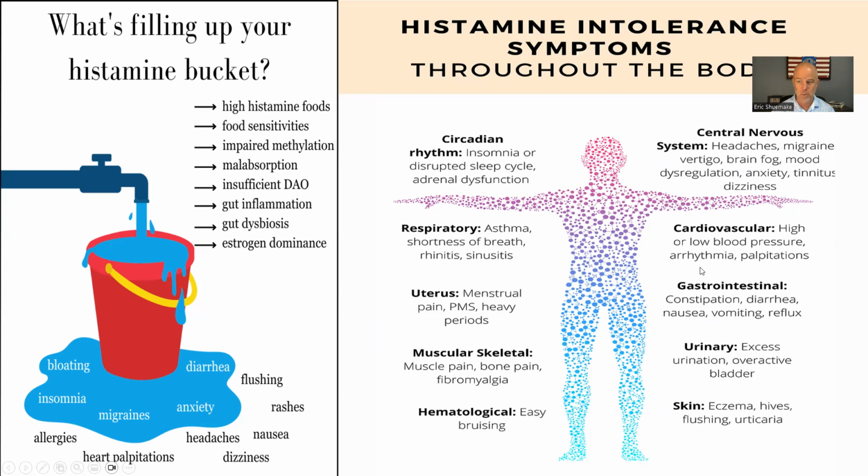You get to the heart. This is a really big deal. High or low blood pressure, heart arrhythmias like AFib and those types of things. There's also something called POTS that affects your adrenal glands. So it can affect all of those things. And then you get into gastrointestinal. So digestive issues could be constipation, diarrhea, nausea, bloating, vomiting, any of those things. And then skin, so eczema, hives, problems with your skin, flushing of your skin.